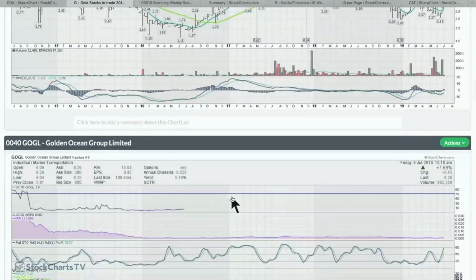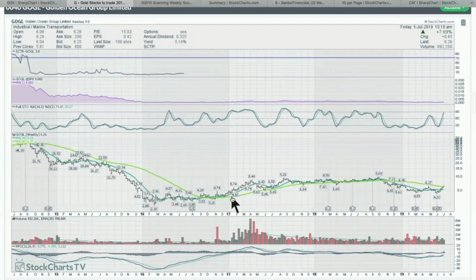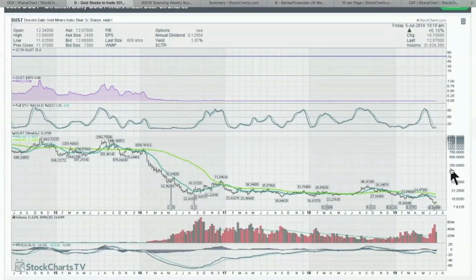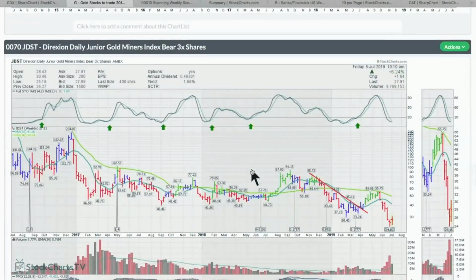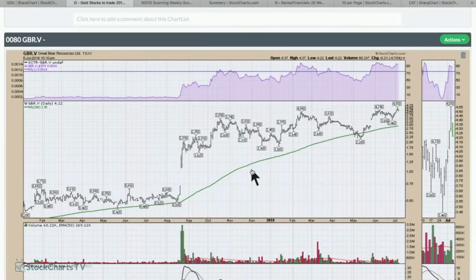So again, these are sorted based on percentage moves. But here's Gold Ocean Group, and you can just see it's really starting to turn up. Here's directional gold miners. A little bit of a blip, but again, I've just put all the gold stuff together, so all of these triples are probably going to be near the top for reversals. But as we look through the gold sector, I wouldn't give up on it.